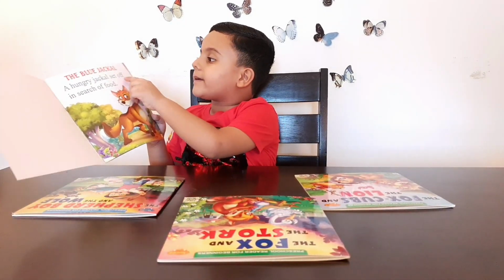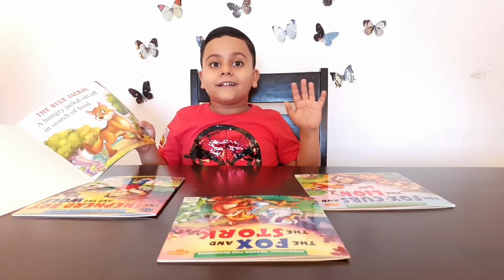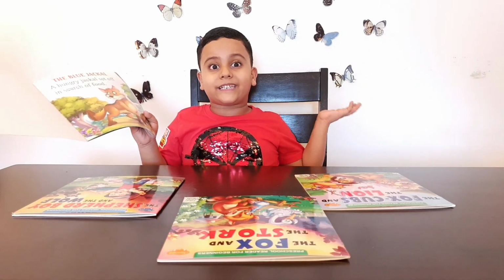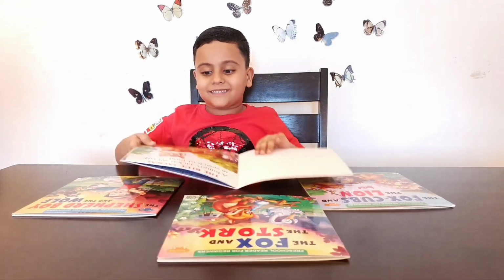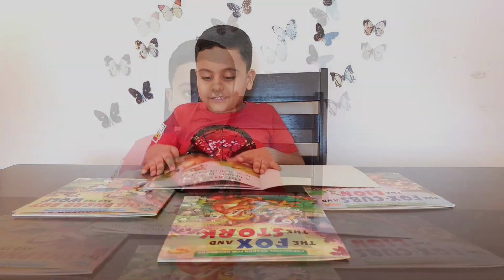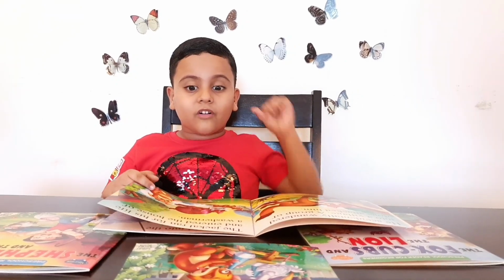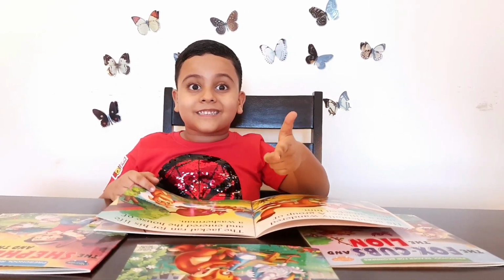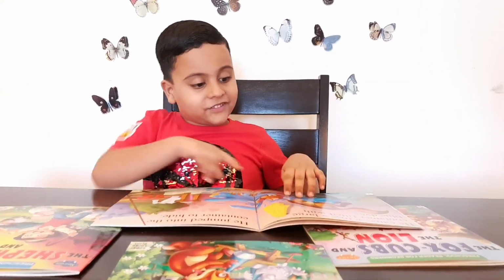And they have really big words because it's for preschool readers, and they're not really good in reading because they just started. So they have big letters. So let me show you more. These books will definitely inspire the beginner readers to read more of the books. So let me show you more. They have so good pictures.